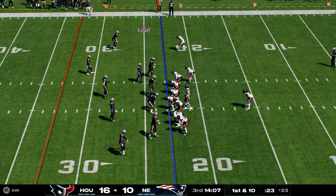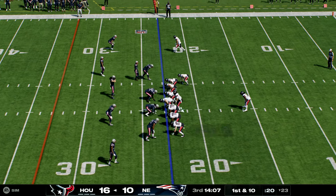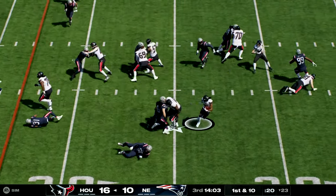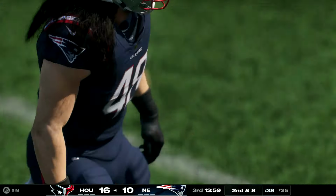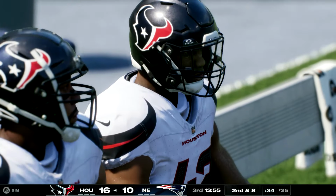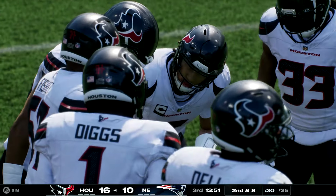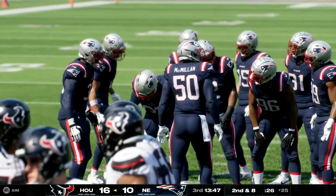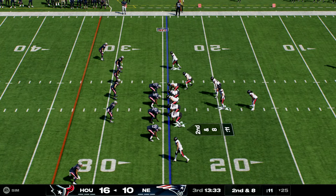3 tight ends in the game to start the drive. On the ground, it's Ogunbowale. And he'll bring this to about the 25. Jelani Tavai there on the tackle. They'll come up on a 2nd down and 8.